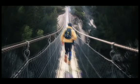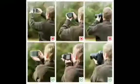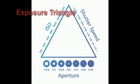Number 2. Avoid camera shake. Camera shake or blur is something that can plague any photographer, and here are some ways to avoid it. You need to learn how to hold your camera correctly. Use both hands, one around the body and one around the lens, and hold the camera close to your body for support.